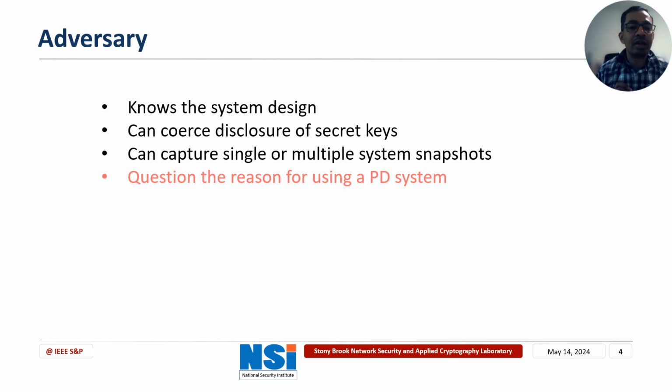The primary goal of any PD system is to hide data. Let me give you an example. One of the popular PD systems in the early 2000s was TrueCrypt. TrueCrypt was a disk encryption software that also had a mode which allowed the user to store hidden data. So if the user has TrueCrypt installed on the device and is trying to cross the border, there's every reason for the border guard to be suspicious, even though the user is not hiding any data. On the other hand, if the user uses a non-PD disk encryption software, for example BitLocker for Windows, there's no reason to be suspicious.